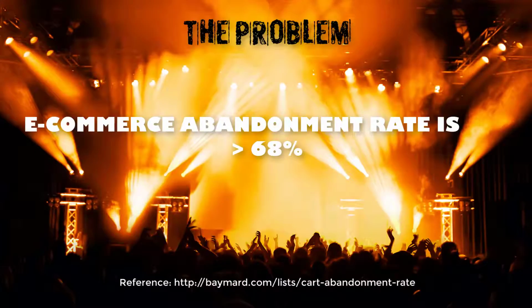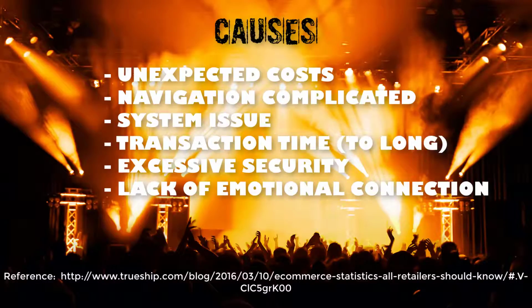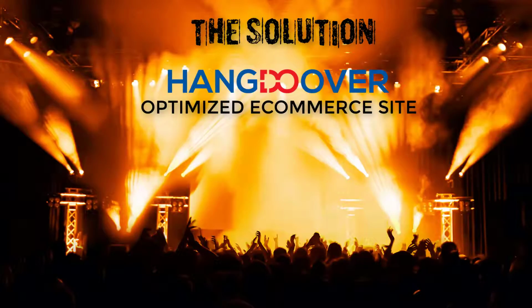HangDoOver is a single product e-commerce site which tries to solve the issue of abandonment rates, which on average are over 68%. Some of the leading causes of abandonment rates include unexpected cost, navigational complications, system issues, transaction times that take too long, excessive security, and a lack of emotional connection when the users are on an e-commerce website. I think every one of us has been to an e-commerce website where one of these leading causes has prevented us from successfully purchasing a product or caused us to abandon our cart. The HangDoOver single product website is designed from the ground up to eliminate these leading causes.